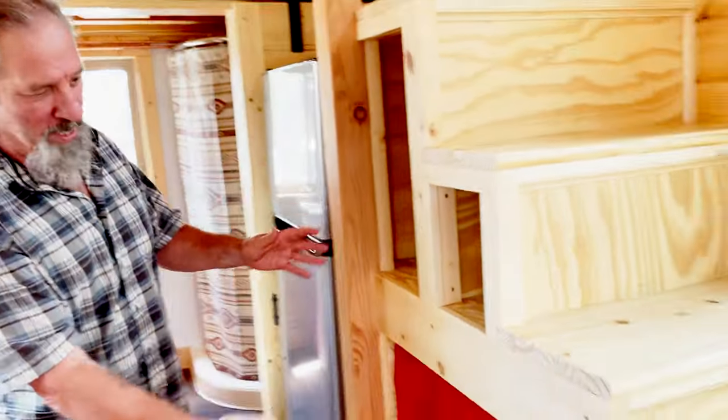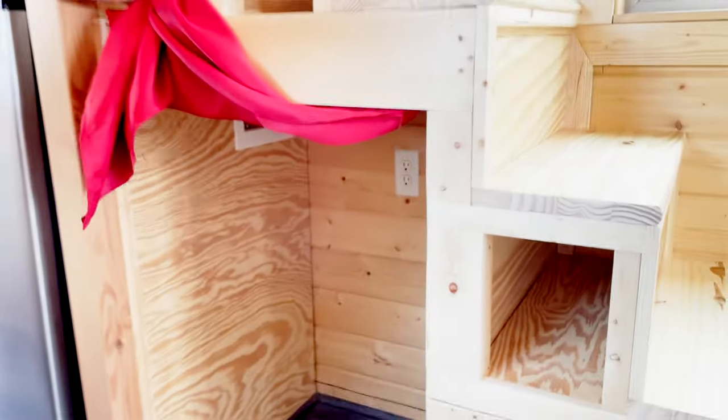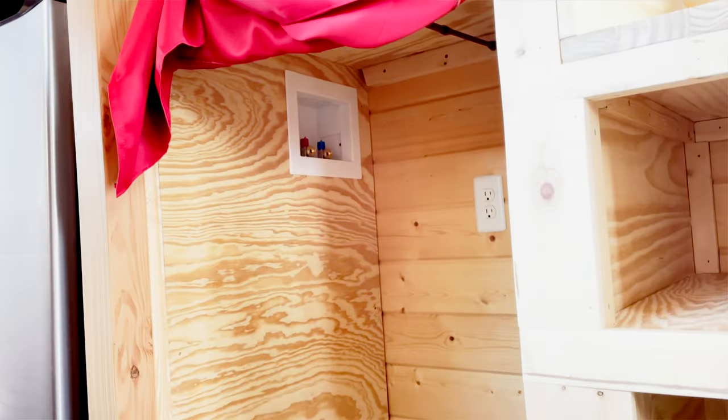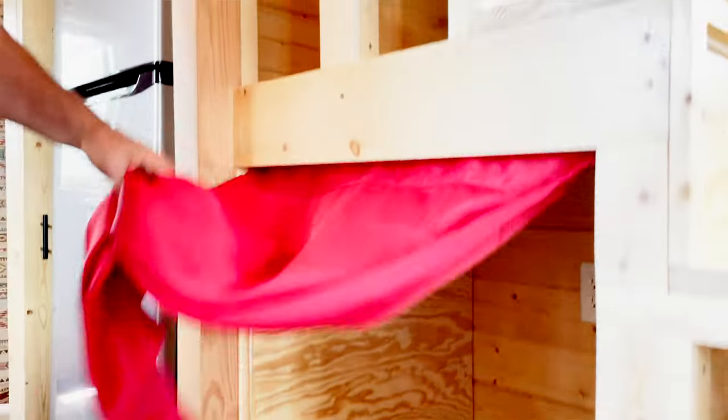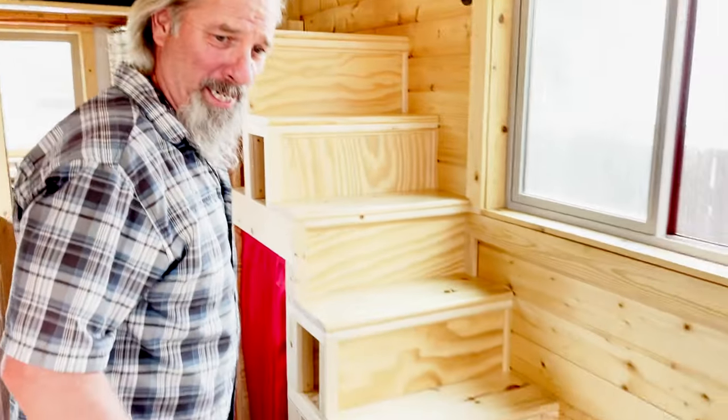And more storage space under the steps with this big storage area, which can be used for storage, or it's hooked up for a combination washer dryer unit, which it probably would be nice to be able to do laundry in your own house like any other house.